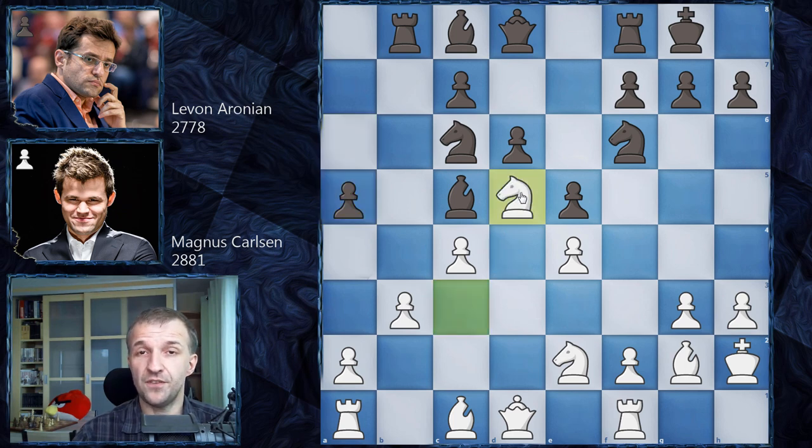We have knight on d5, moving this knight to the beautiful outpost, and now a4 as planned. And here, how would you continue? How would you develop the pieces now? You have only the bishop, okay? If you would like to develop bishop on b2 or bishop on d2, it's quite passive, but these are the best moves recommended by the engine.